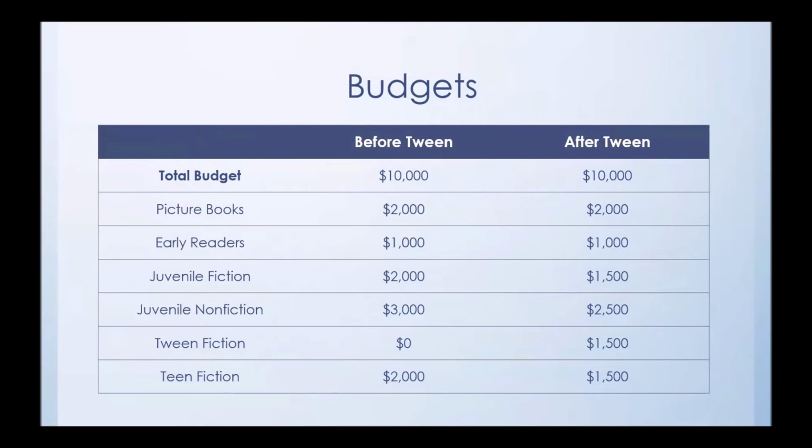When you're looking at budgets, you don't necessarily need any more money. You just need to reallocate how the money is spent. So there's samples of budgets on page 100 in the book. And I just did 10,000, 15,000, 25,000, and the ever elusive 50,000. And you can kind of see how the money might be divvied up before you have a tween collection, and then you see how it might be divvied up after you create your tween collection.